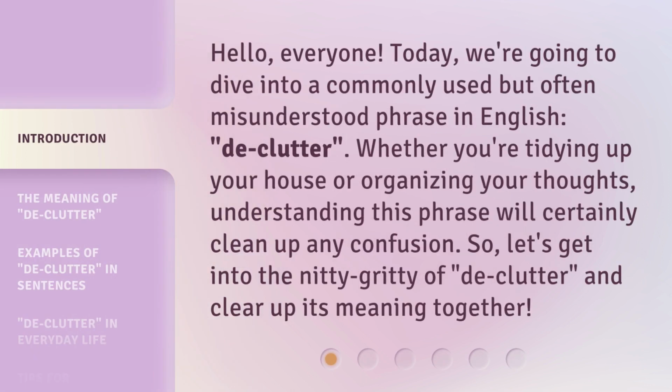Hello, everyone. Today, we're going to dive into a commonly used but often misunderstood phrase in English. Declutter. Whether you're tidying up your house or organizing your thoughts, understanding this phrase will certainly clean up any confusion. So, let's get into the nitty-gritty of declutter and clear up its meaning together.